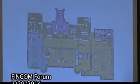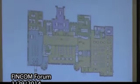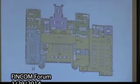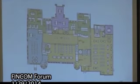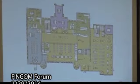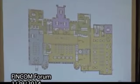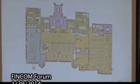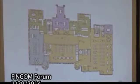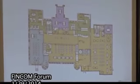When we got on board, the first thing that we did was to reconfirm the program. We found that the program that was initiated several years ago was sound. The focus of our work then became understanding how the library works, how patrons use the library, and how we can make that a better and more functional space, both within the existing building and also the proposed addition.